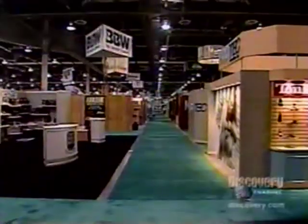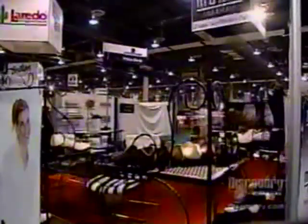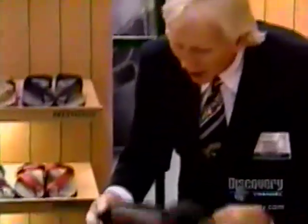The night before show opens, most folks will walk around and say, it'll never be ready. It's not going to get clean. They'll never get all these crates out of here. It'll never be ready. And lo and behold, at 8 in the morning the next day, it's spit and polished and ready to go. And it is. 1 million square feet has been cleaned in less than 8 hours. 50,000 shoe people hit the floor, and the dealing begins.